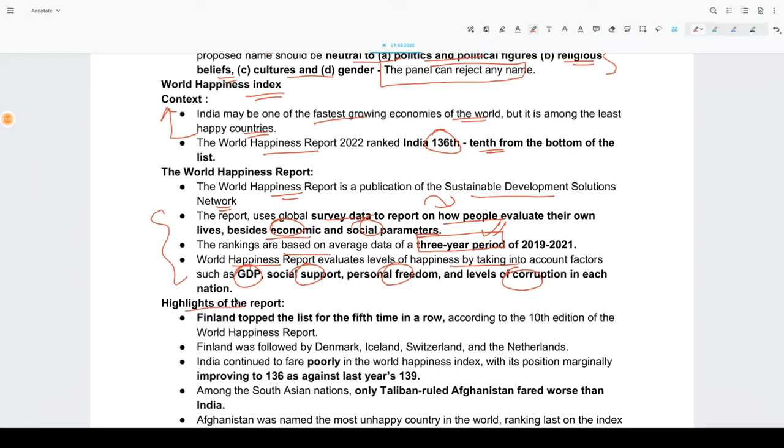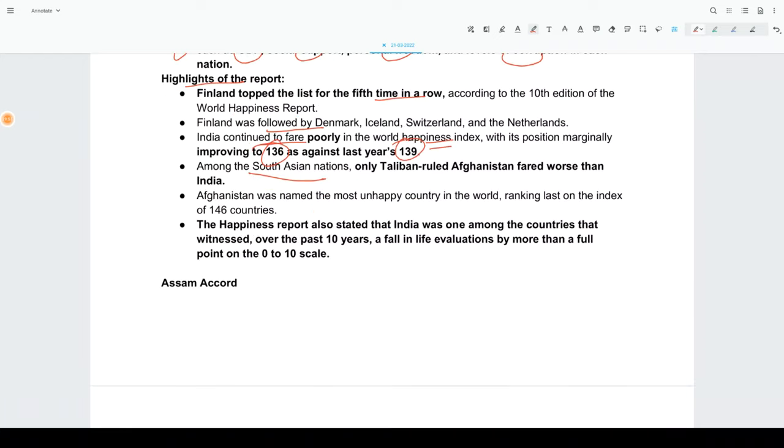What are the highlights of the report? It is Finland that has topped the report for the 5th time in a row. Finland was followed by Denmark, Iceland, Switzerland. India continues to fare poorly in the World Happiness Index, with its position marginally improving to 136 as compared to last year's 139. Amongst the South Asian nations, only Taliban-ruled Afghanistan was in a worse position.